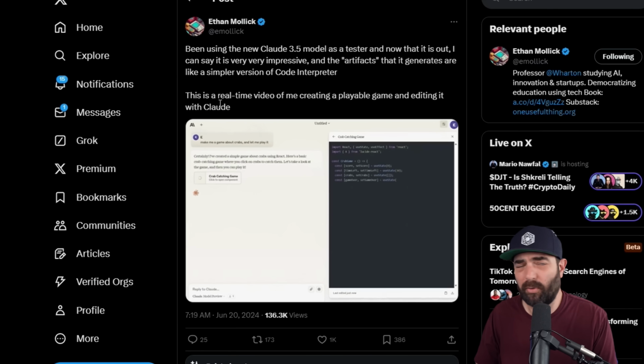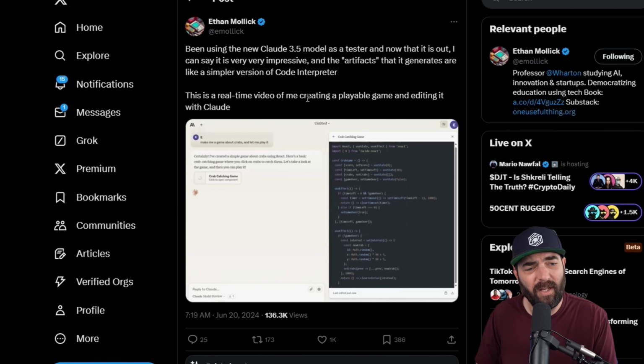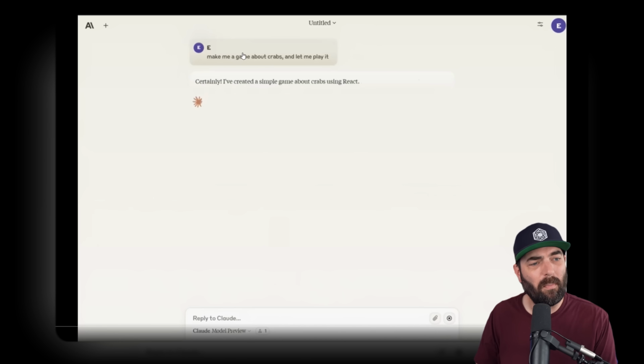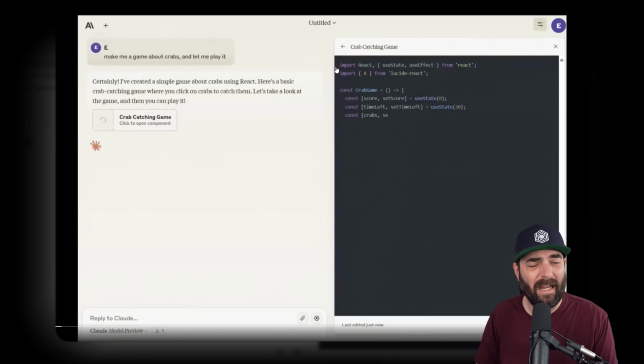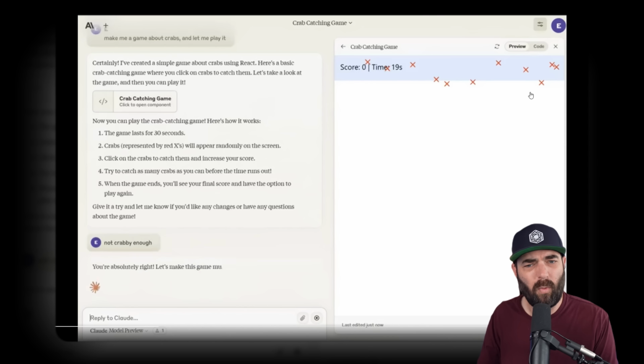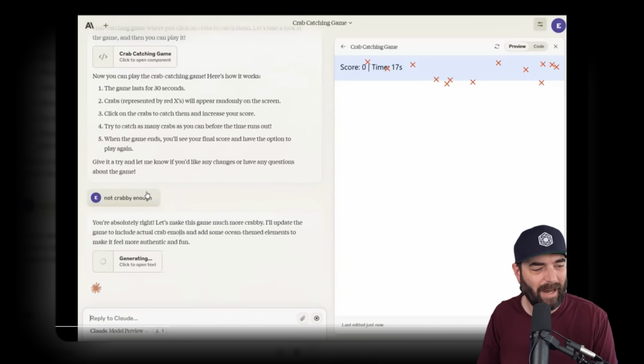Ethan Mollick here also did the same thing. He said, this is a real-time video of me creating a playable game and editing it with Claude. We can see he gave it the prompt, make me a game about crabs and let me play it. And then the artifact sidebar opens. We get the code generation. Didn't quite work the first time, so he said not crabby enough.